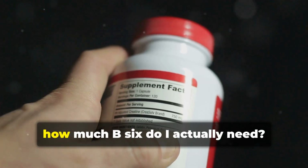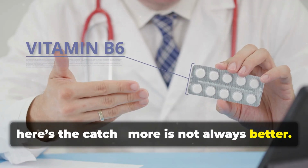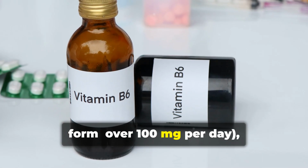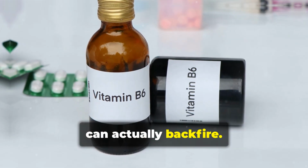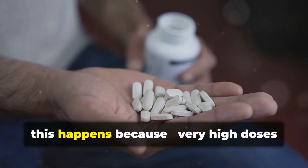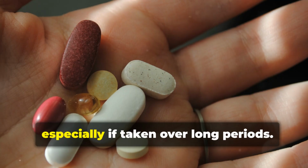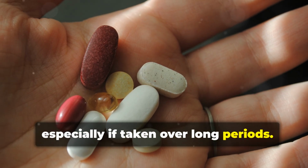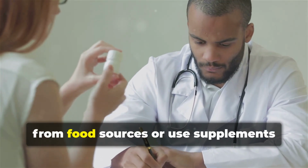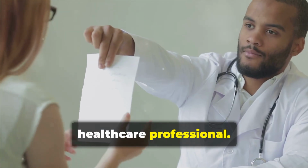Now, you might be thinking, how much B6 do I actually need? Here's the catch. More is not always better. Taking too much vitamin B6 in supplement form, over 100 milligrams per day, can actually backfire. Ironically, it can mimic deficiency symptoms. This happens because very high doses may become toxic to the nerves themselves, especially if taken over long periods. So balance is key. That's why it's crucial to get your B6 from food sources or use supplements carefully and under the guidance of a healthcare professional.